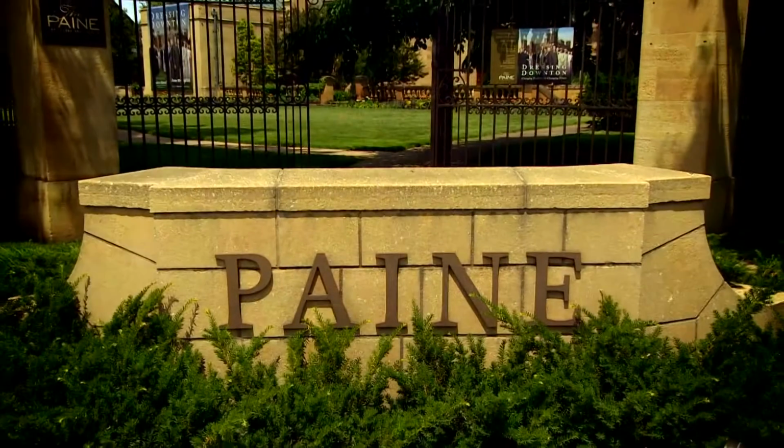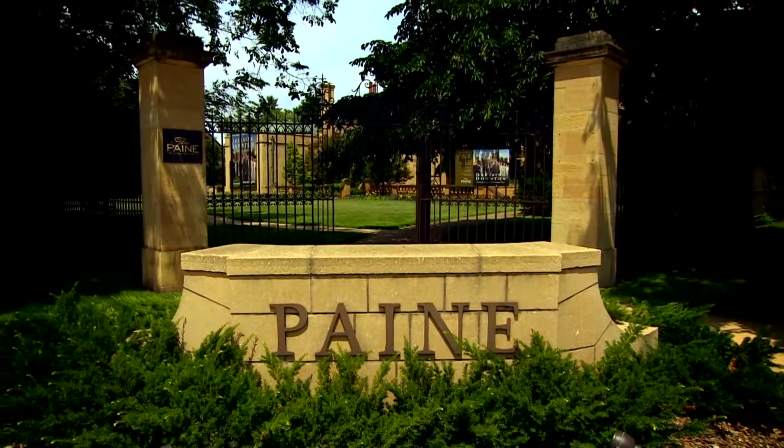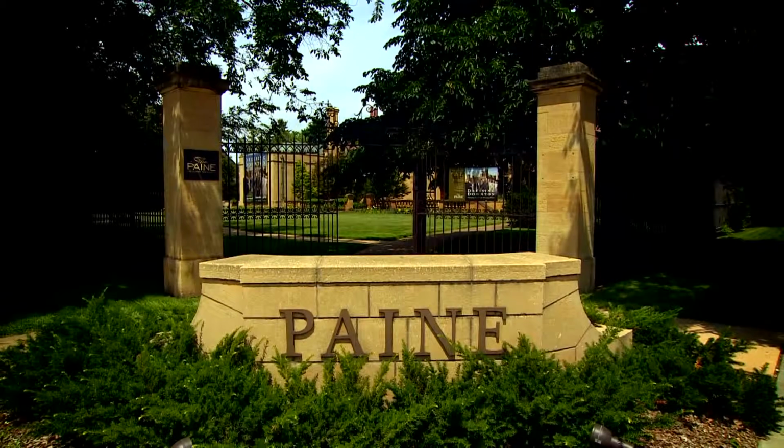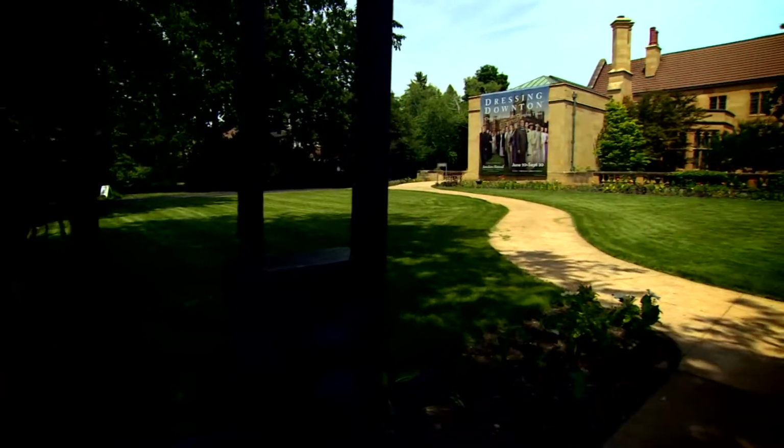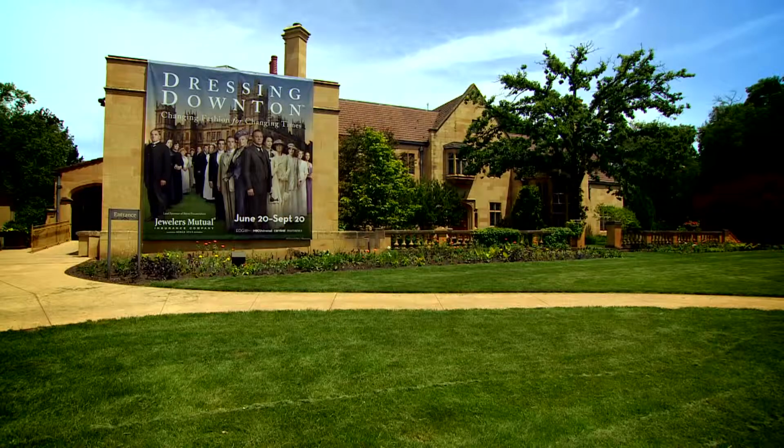The Paine Art Center and Gardens in Oshkosh is an English-style country estate that was built by Nathan and Jessie Kimberly Paine in the 1920s, and we have been open to the public since 1948 as an art museum, historic estate, and botanical garden.